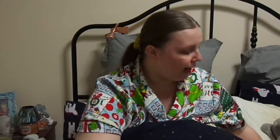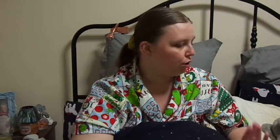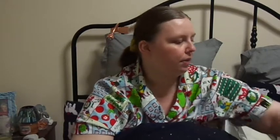So I ordered 13 just solid colors of different yarns to match what I was imagining in my mind that I wanted the gnomes to look like. So let's start with what I got.